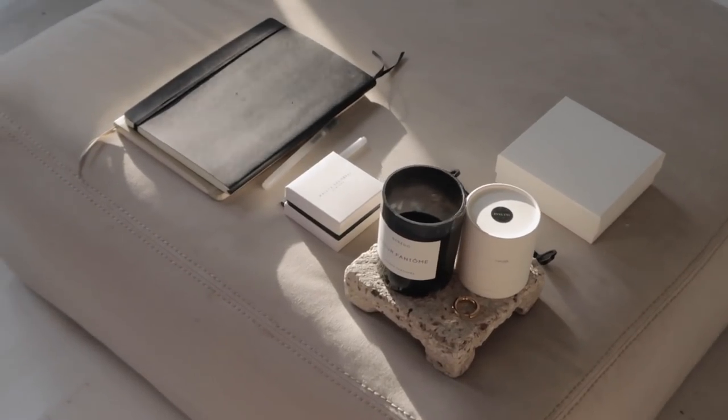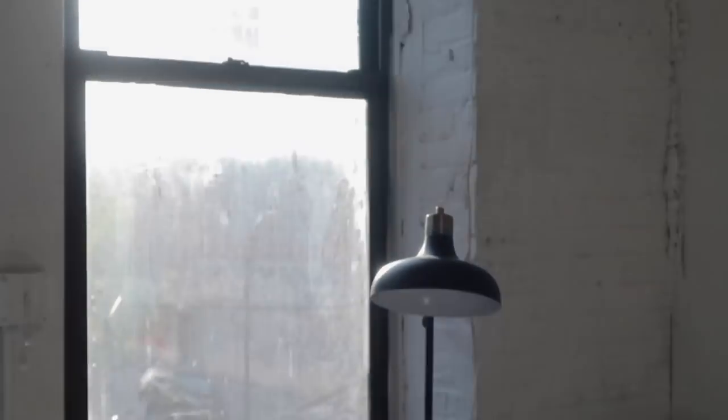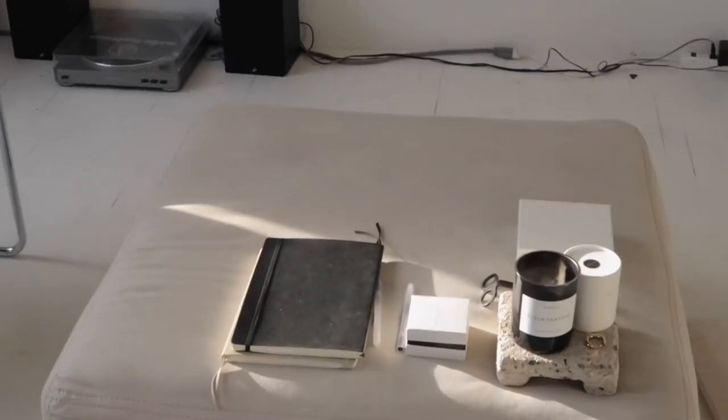We're home. So I've been having so much fun that I forgot to vlog, but we went to some of the furniture stores near here and checked out some good stuff. Then we went to the matcha place, which is also very cute. I love this light. It comes straight into the room there.